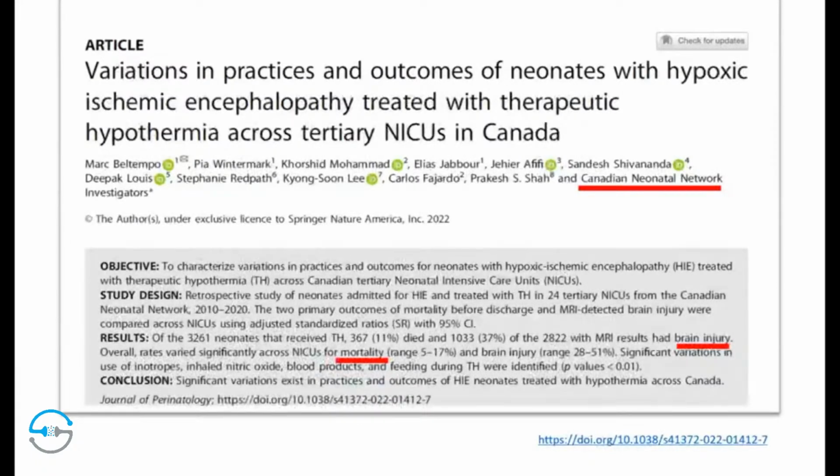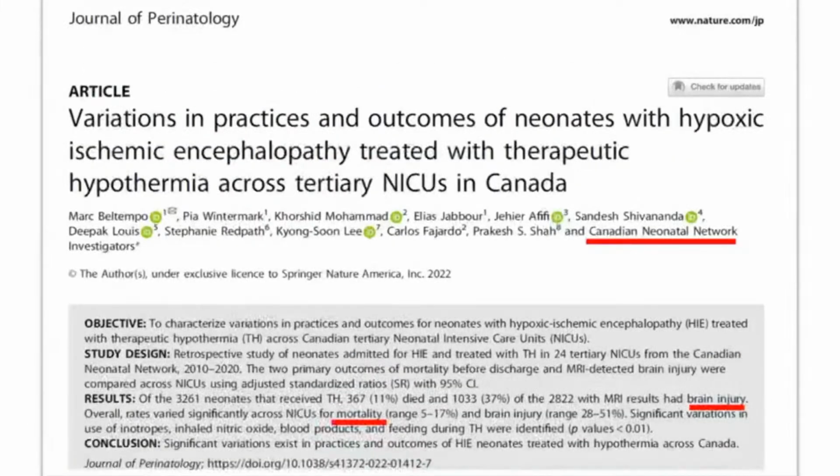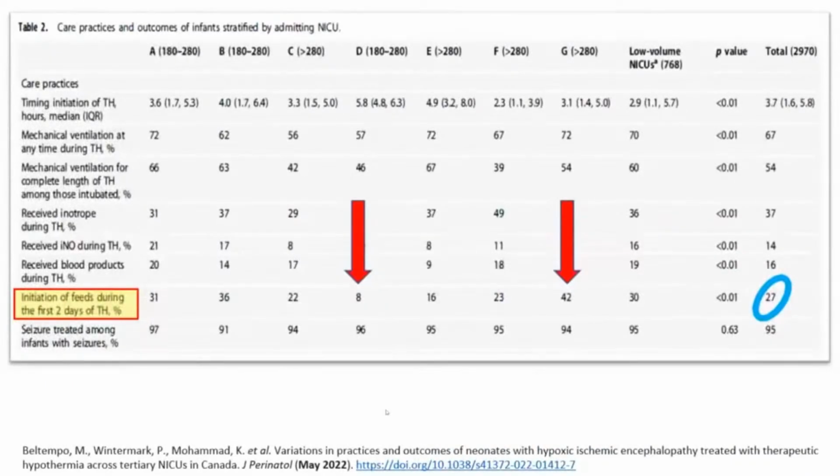This study was conducted by the Canadian Neonatal Network over 11 years, 2010 to 2020, with around 3,000 patients. Let me show you what they found about the initiation of feeding. Initiation of feeds in the first 2 days of therapeutic hypothermia ranged between 8% and 42% among the different sites in Canada. This variation is there, and I'm expecting similar findings elsewhere around the globe.